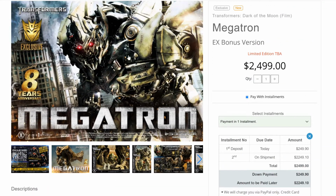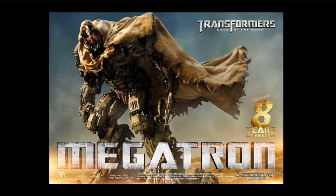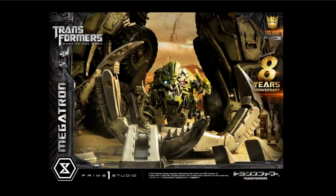So now let's look at the pictures, and there are plenty of pictures here. With the bonus version, you get 3 pieces of three of these little robots. The regular version comes with 3, so if you get the bonus version, you get 6 in total, and that's pretty much what it is. But man, this looks great. I really loved it. It was impressive looking at it at the showcase. The guy doing the presentation, the spokesperson for the company, I don't know how tall he is, but he looks small in comparison to that. Plus, I think the table was raised higher, I imagine just to be more impressive. But man, it looks great.